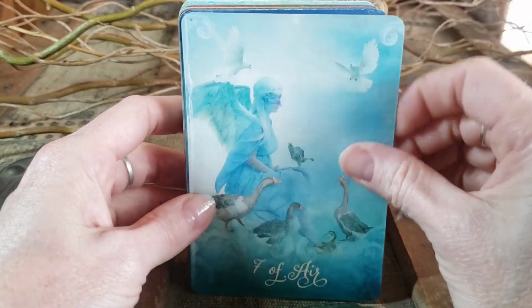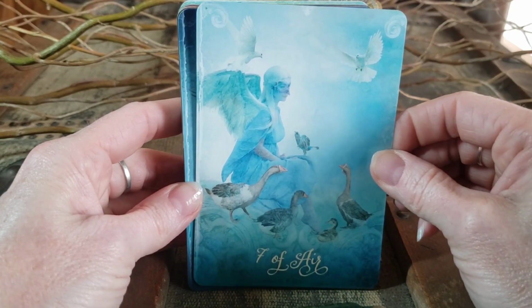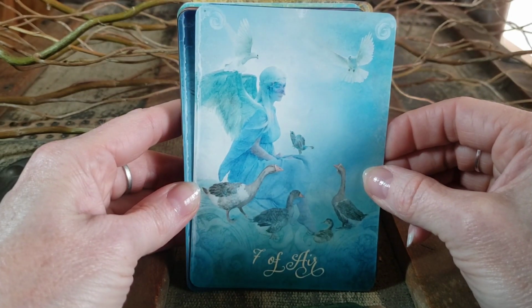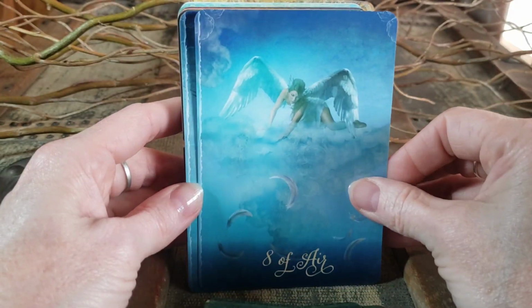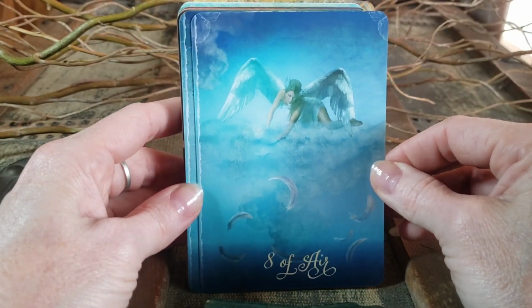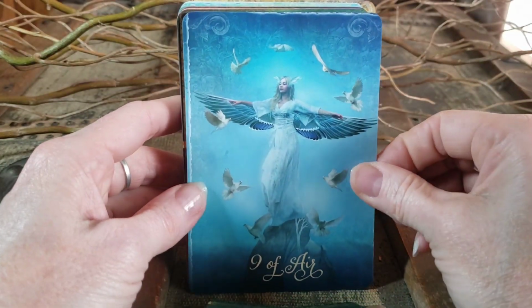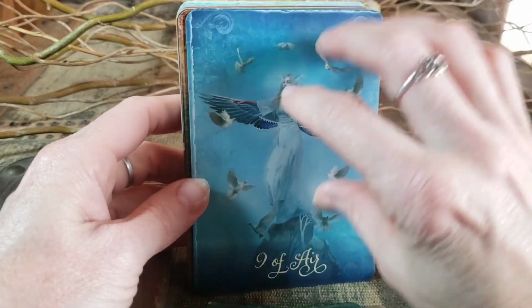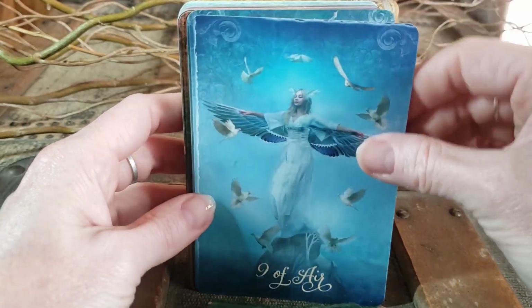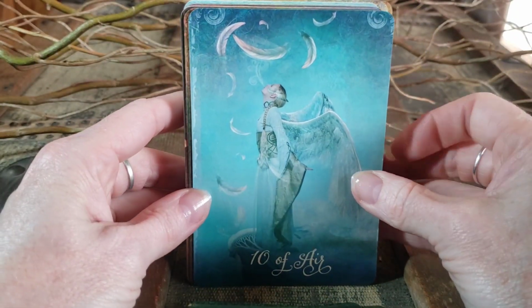And of course, air in traditional tarot is the swords. 7 of Air. 8 of Air. 9 of Air. 10 of Air.